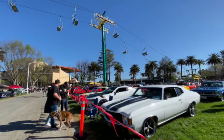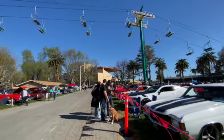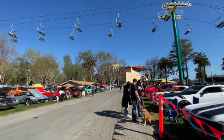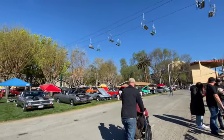Looks like we've got a nice Skylift to go over the cars and get a bird's eye view of all these beautiful cars down here. That's pretty cool. That's sweet. Wonder how far that stretches over there.